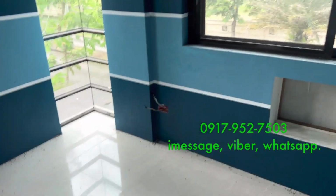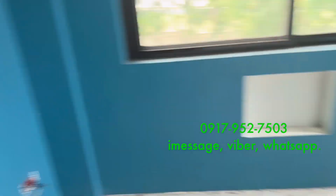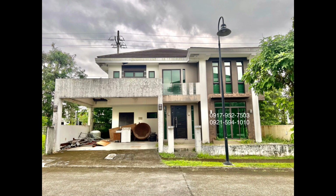So that's the house. According sa nakausap ko na neighbor dito, magkasabay lang daw ng bahay niya tinayo ang bahay na to around 2013 to 2014. Pero hindi daw nagtagal yung dating may-ari na tumira dito. According sa HOA, nasa abroad na daw. But we really don't know. Puro marites lang siguro yun.